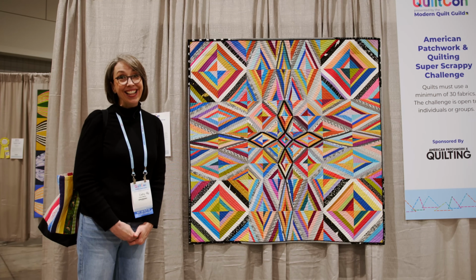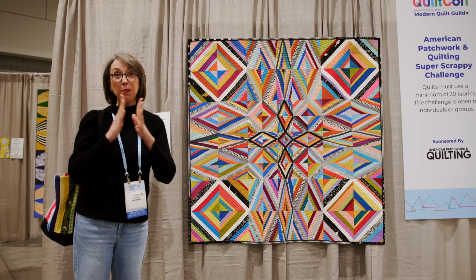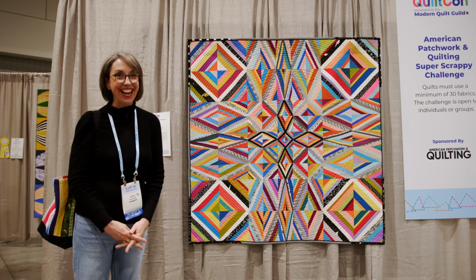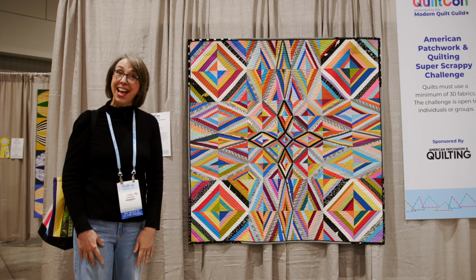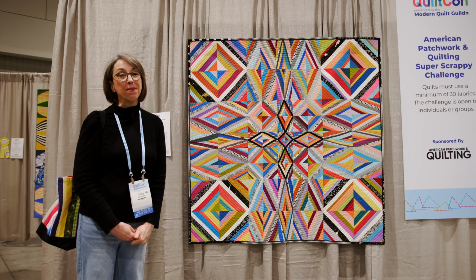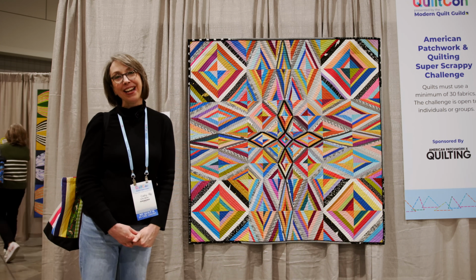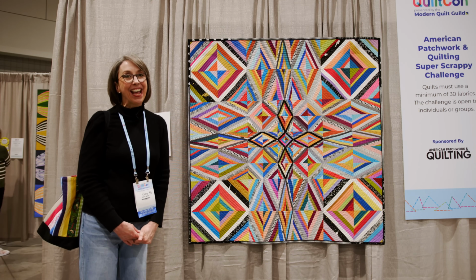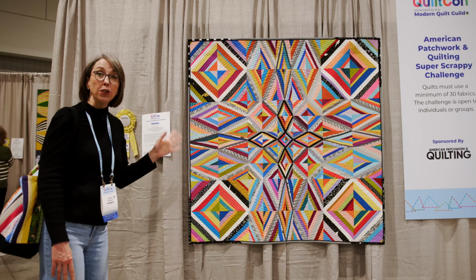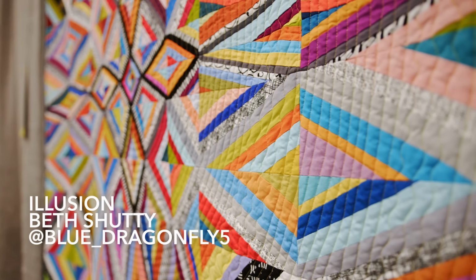I'm standing at the entrance to the American Patchwork and Quilting Super Scrappy Challenge, and that is the category that I submitted my own quilt into. It did not win. That is okay. I'm not dismayed. I'm just happy to be here. And behind me is the first place winner. It is Illusion by Beth Shuddy.